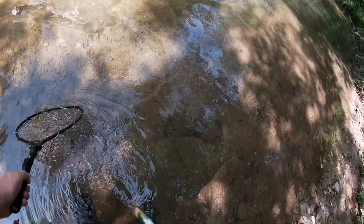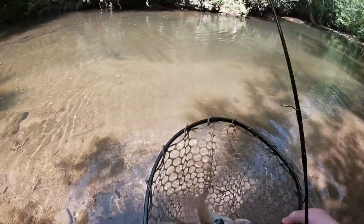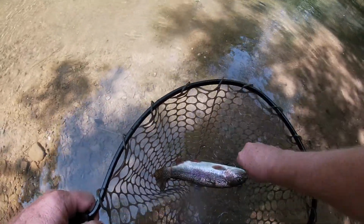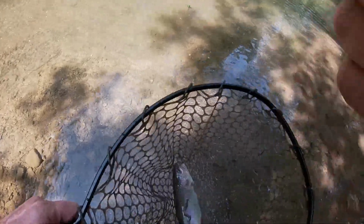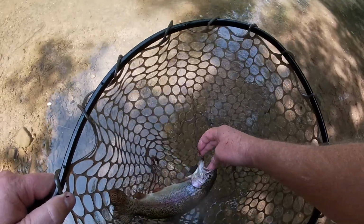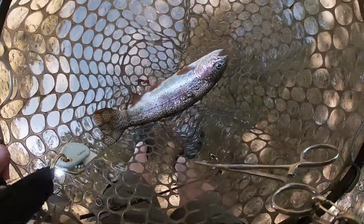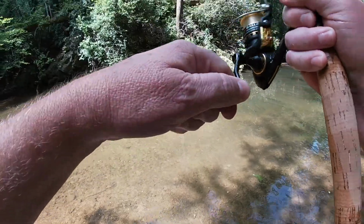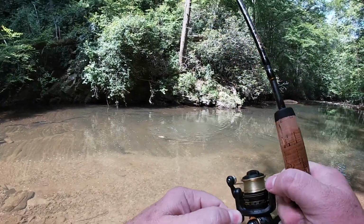I think that is a native. Holy smokes. Look at that. Wow. What a beautiful fish. GoPro, start recording. Oh my goodness, what a monster.